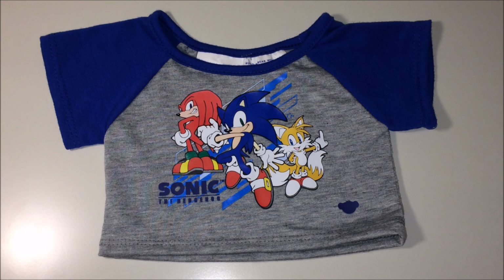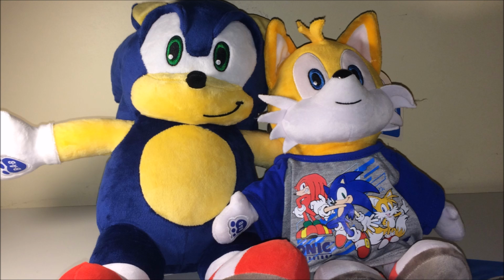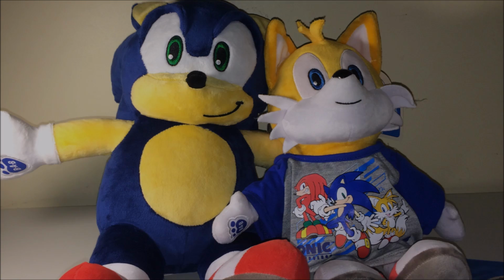For a clean $7, I'm not sure if this shirt is really worth it. I got it just for completion's sake. And it is kinda weird to have Sonic and Tails wear shirts, but it's pretty charming and I think it's a great addition to the line.